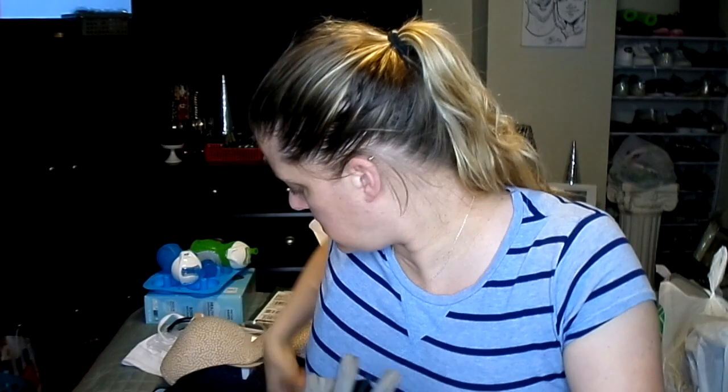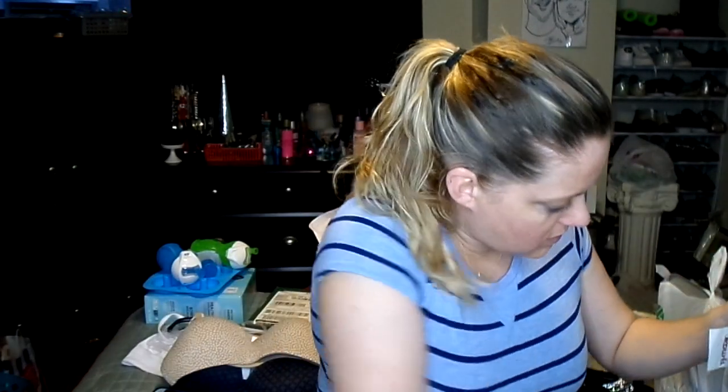This is by Nicole Miller, New York. So it's an actual wallet. It has the little front zipper pouch. And then inside it has a sticker tag on it. Where did my scissors go? Try to open you up. So it opens up and you can fit cards and cash. There's an open spot. There's a zipper pouch that you can keep change in.